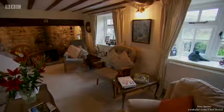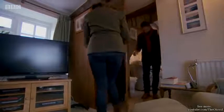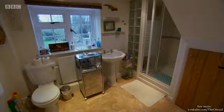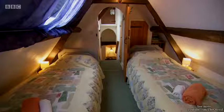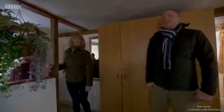Let's look at the master bedroom here. It's through that little door behind. Okay. It's a one in, one out. On the first floor, there's a double bedroom and shower room. And up on the second floor is a further twin with its own ensuite. But we're inspecting the master.